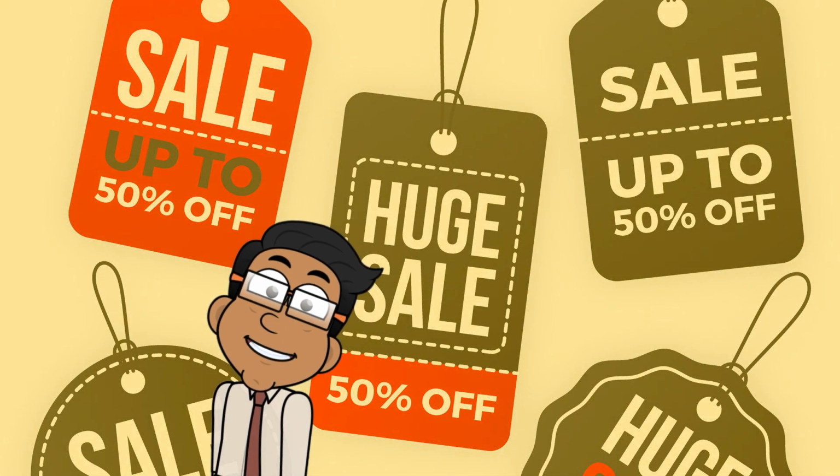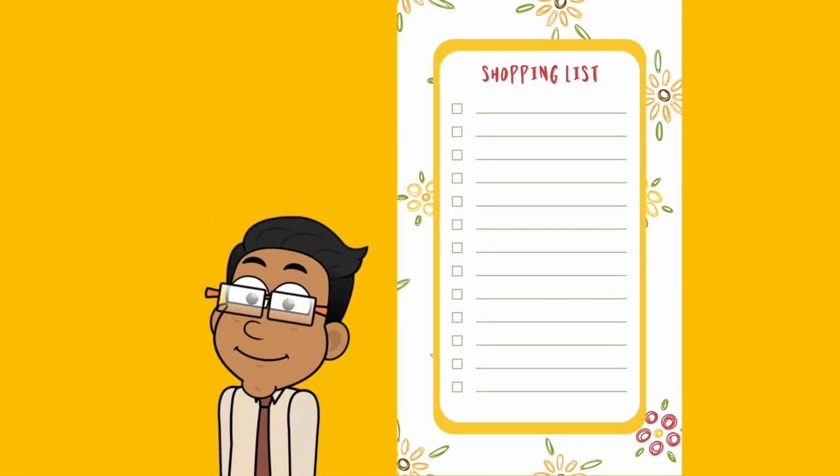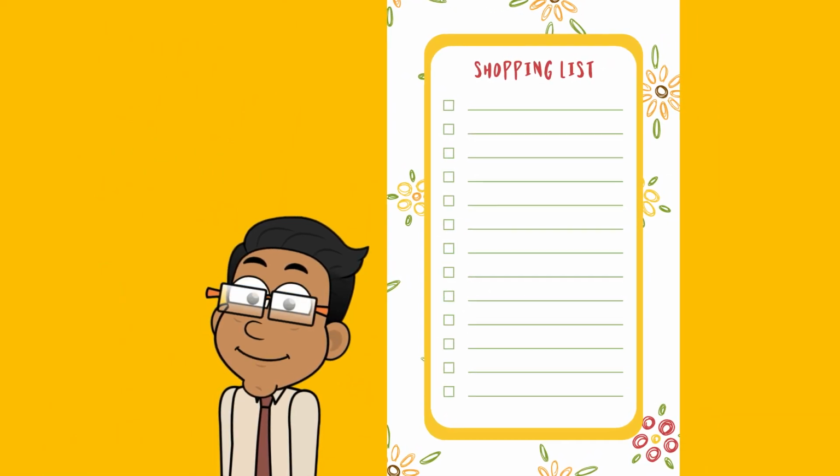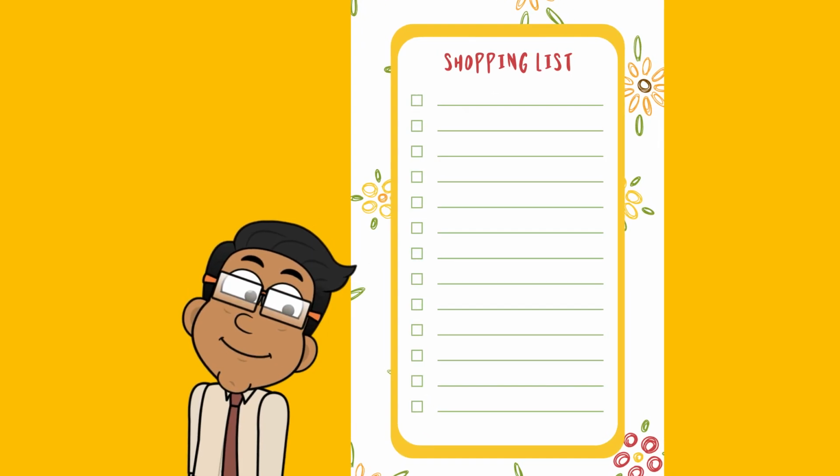And here's another golden rule: keep track of what you spend. Every time you buy something, note it down. This will prevent you from accidentally overspending and will give you a clear picture of your finances.